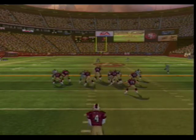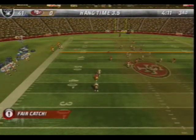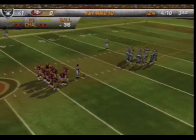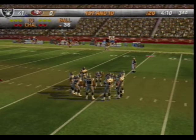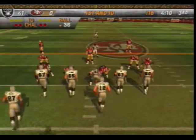Nothing happening for the offense there, forced into a 3-and-out. And he chooses not to return this one. Fair catch made at the 36-yard line. The Raiders will start the drive at the 36-yard line.